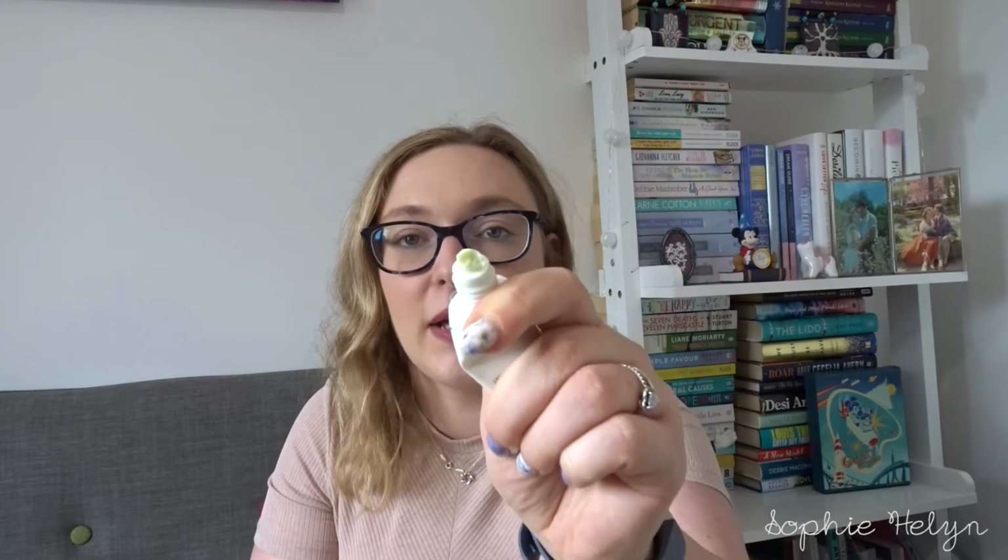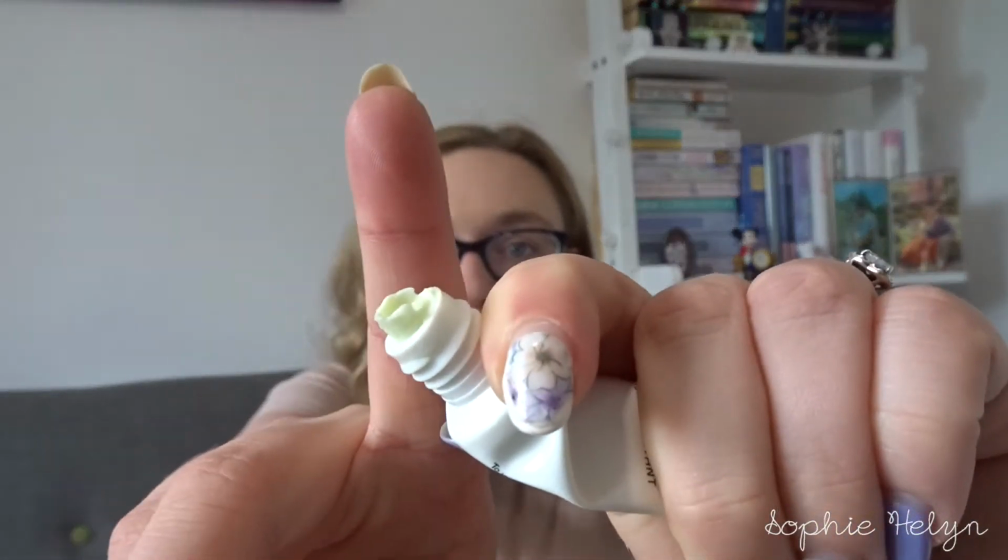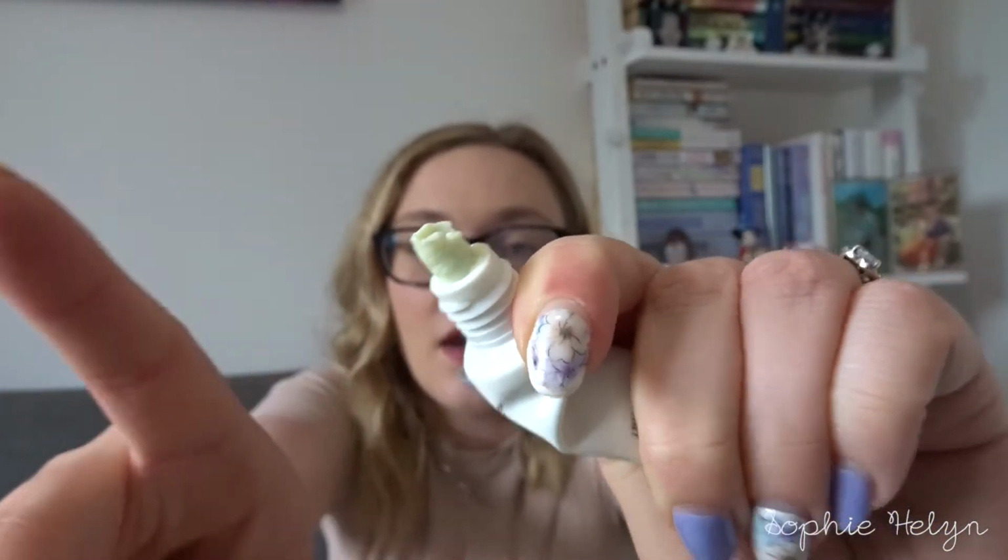Another thing by Ren I have here is the Ultra Comforting Rescue Mask. It was quite a milky, thick mask. In fact, there's a tiny little bit left in it, if you can see. So it was quite a thick product. I don't think there's enough there to really cover my whole face. But yeah, I enjoyed it. Would I get it again? I'm not sure. Maybe I'll have a look at their products now that I'm in need of another face mask. But I used that up.